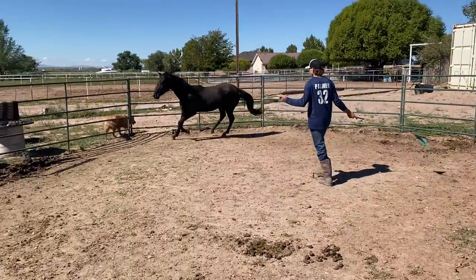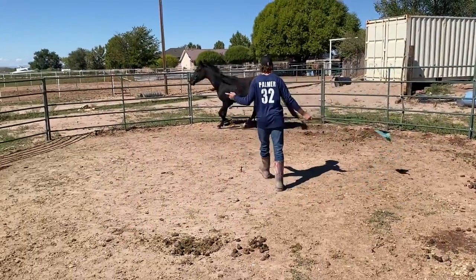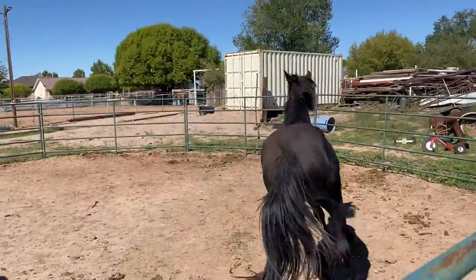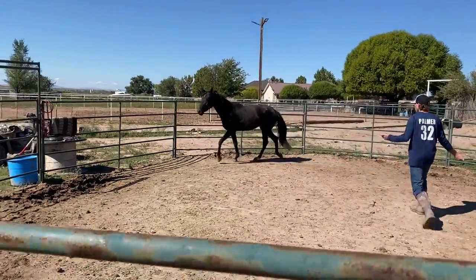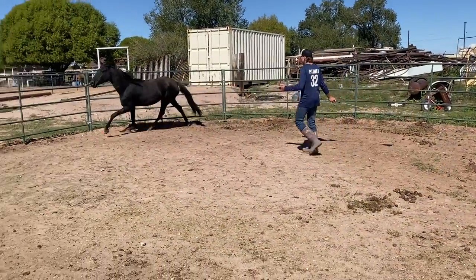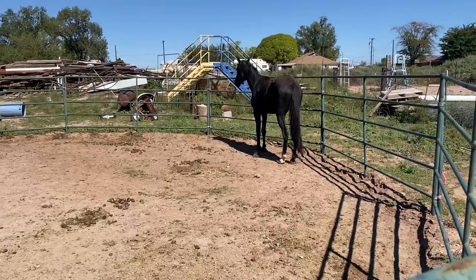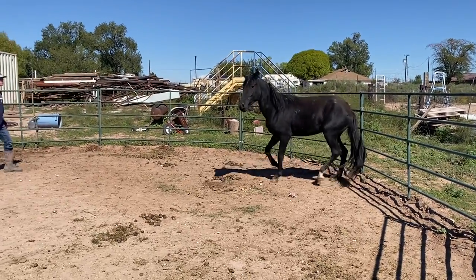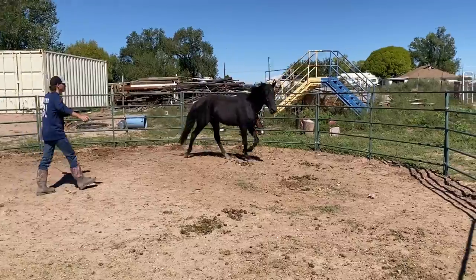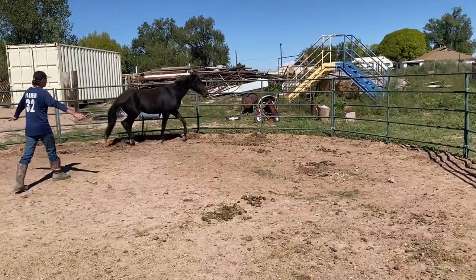When Blake took the pressure off, she faced him, which is what he wants. But then as he approached her, she started to move. So he's like, fine, if you're gonna move, then I'll make you move. Horses naturally, like humans, don't want to work. They don't want to have to move. So you take advantage of them wanting to rest.